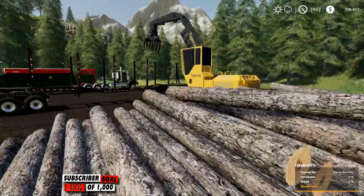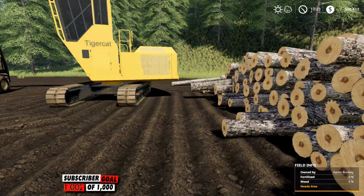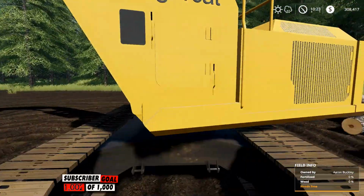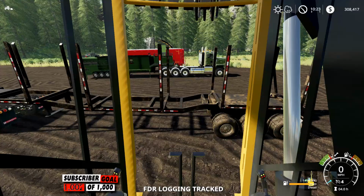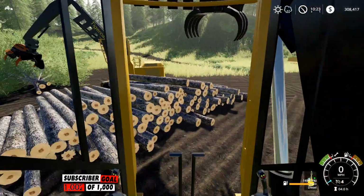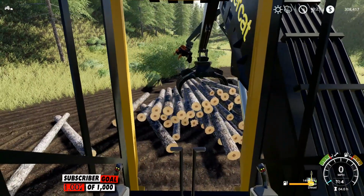In between videos, I'll mod in some money and buy that land. In fact, I'm just going to mod in just enough to buy the land, and then we'll be right back where we're at, 308,417, unless we get a load here. I completely forgot about not owning that land.